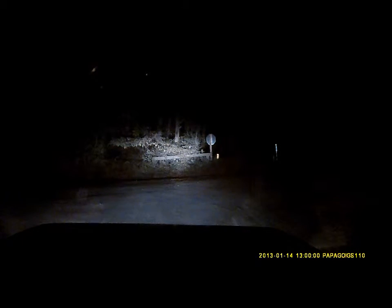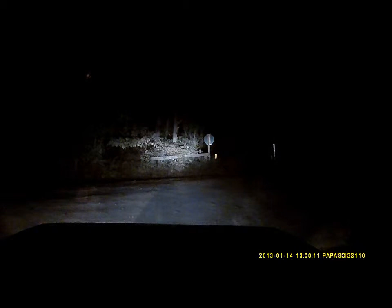No, it's fine. I'm not worried about the tire. If I chunk it a little bit, I chunk it. It seems to be contacting a flat spot on it. You alright? Yeah, jump on it. I exaggerated on purpose.